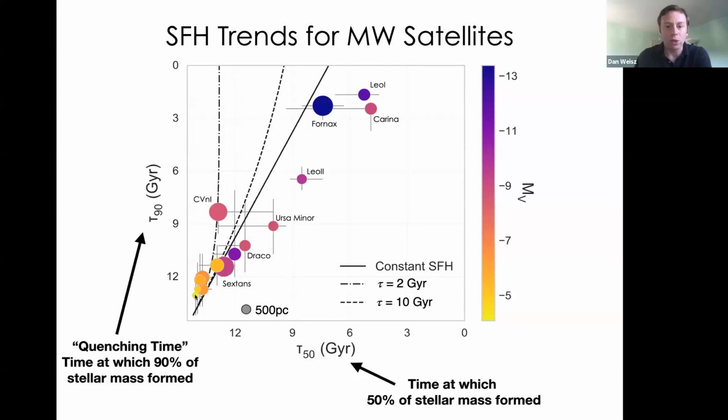And then as one pushes to more luminous systems like Leo 2 and Fornax, which I showed you previously, you can see that they formed 50% of their stars more recently and also quenched more recently. This is largely the broad trend that I described to you from the previous plot, only now supported by more data. And so this again is our fiducial baseline for understanding low mass galaxy formation, at least in terms of their formation histories.